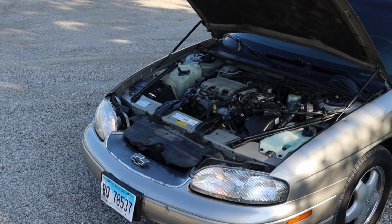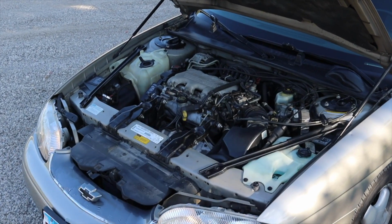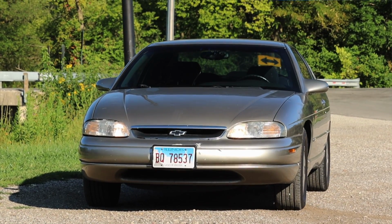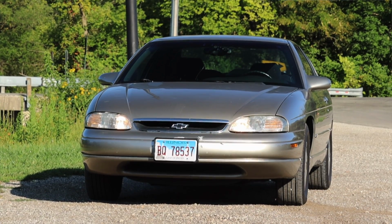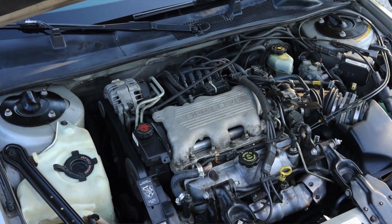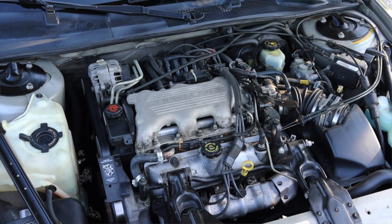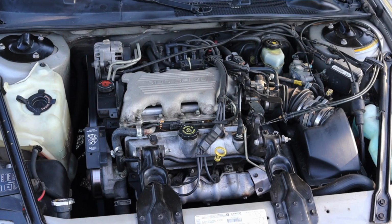But let's get back to that 3100 series V6 under the hood. There were a couple of engines offered in this 5th generation Monte Carlo. The 3100 series was the base engine, and then pre-1998, the upgraded engine was a 3.4 liter dual overhead cam V6, and later, in 98 and 99, the upgraded engine was the 3.8 liter 3800 series that we've come to know and love from GM. So this is the base 3.1.